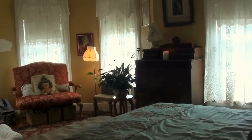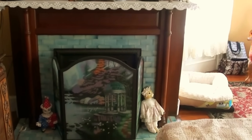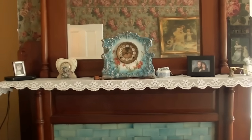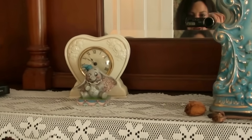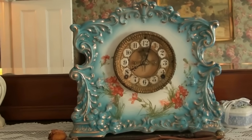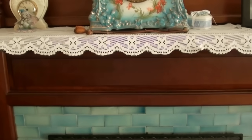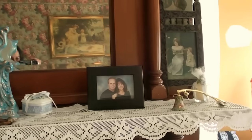You probably have seen this room many times, but I don't know if you've ever seen this side of the room very much. Again, another fireplace, and I just have this Thomas Kinkade screen over it in the summer months, and then I have a couple of porcelain cats that I had in high school, and they're just still lingering around. On the mantle here, I have my little Dumbo that I received in one of my Mickey monthly boxes, and this is a mantle clock that was also original to the house, and we do believe that it was kept right on this mantle, because if you see, it matches the tile there, and it's really pretty. And then that's just our engagement picture.